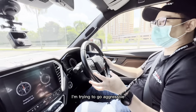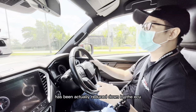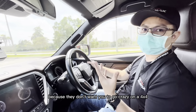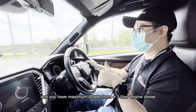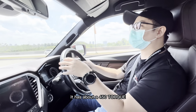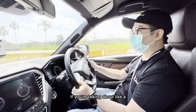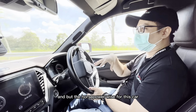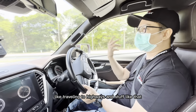Maybe it's because it knows that I'm trying to go aggressive. So the torque figures have actually been reduced by the ECU. I would say that this is also part of the safety features of the car, because they don't want you to go crazy on a 4x4. You might lose control when you have maximum power from a 3-liter supercharged diesel engine. It has about 450 Nm of torque, which is an insane amount of torque if you're talking about normal cars. But the horsepower for this car, I would say, is not really a fantastic amount, but it's really sufficient for traveling on highways and stuff like that.